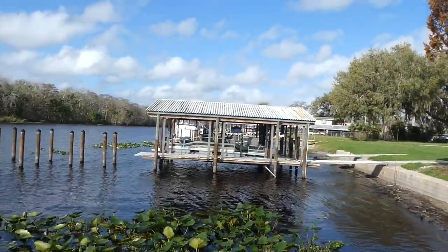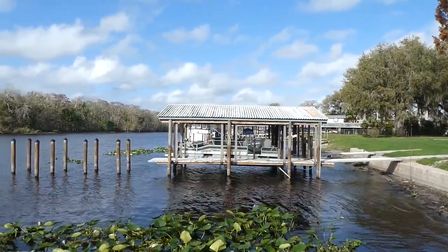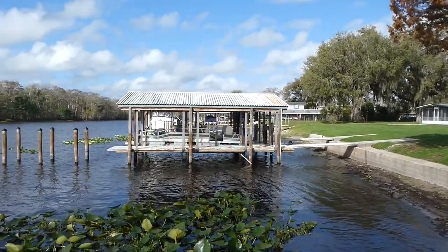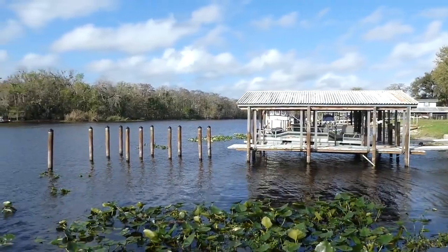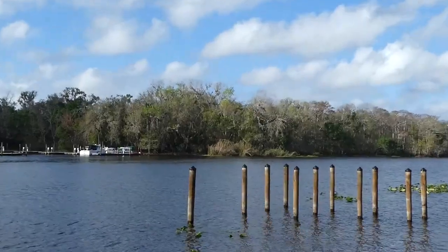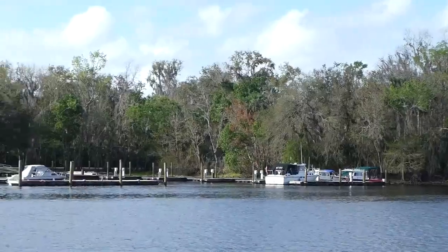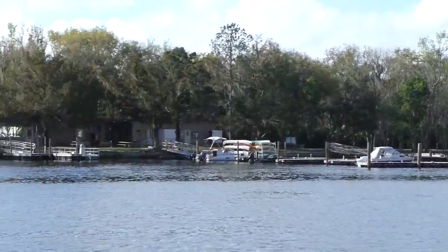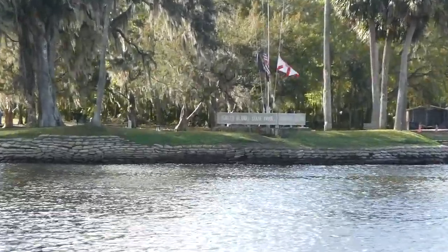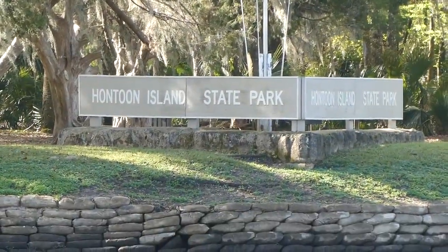You can see a lot of the homes down along here. They have their own docks, have their boats parked right out there, and they can go right from their house right out to the boat and go fishing, cruising, whatever they want to do. It's really a pretty cool area. And across there, this is actually Pontoon Island over here. There's a boat ramp over there where you can park your boat and come in. Like here, there's a little store over there. But this is the island right there.